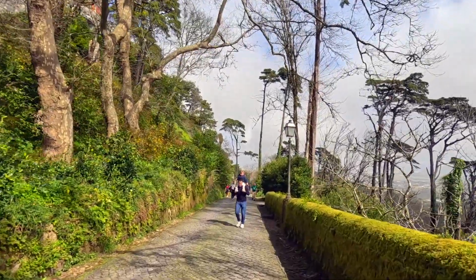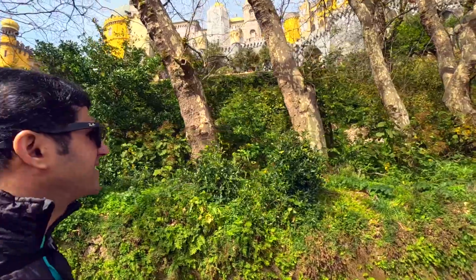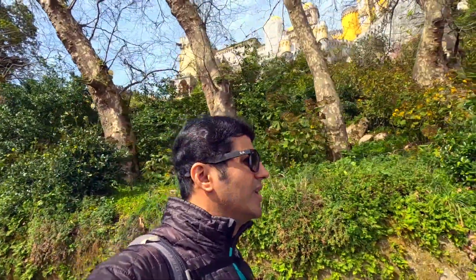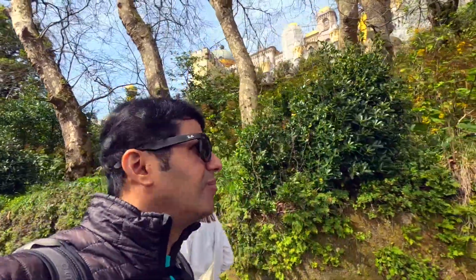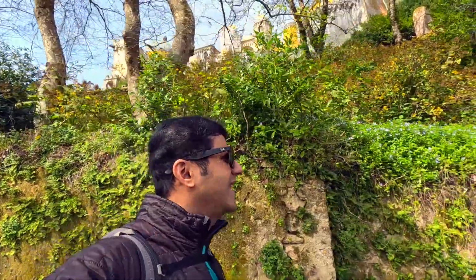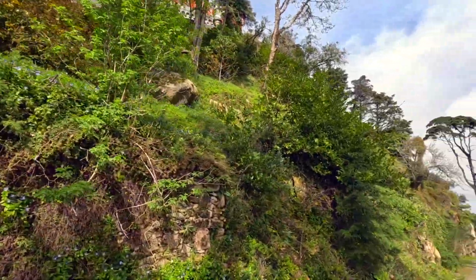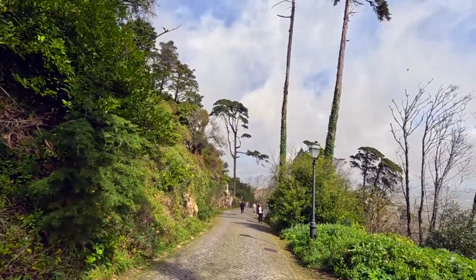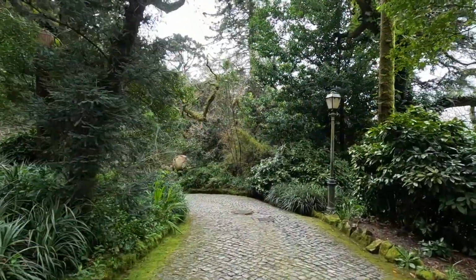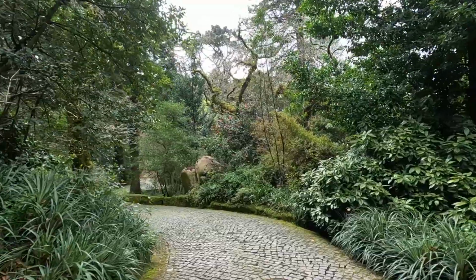But in my case, I have visited many palaces in Europe, so after a while it gets old, you know. Most of the palaces in Europe are almost the same with slight variations, but I am more into the view from outside and the nature. It's an absolutely beautiful area to explore here.